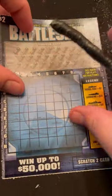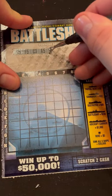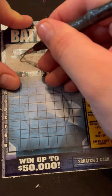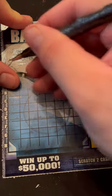Alright, we got four more. I'm going to probably just do all these right now and then just go off from them. We'll just do it by each section. A, B, C, D, E, F, G, H.